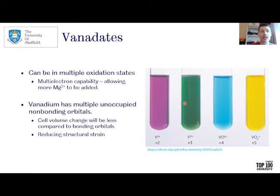Another good oxide option is the vanadate. This is because it can have multiple oxidation states, as you can see here, which allows you to add more magnesium because it's got multi-electron capability. As well as that, it has multiple unoccupied non-bonding orbitals, which means that when, due to an oxidation state change, they are filled with electrons, the change in volume of the whole material is less than if they were bonding orbitals, which will reduce the strain on the material and therefore hopefully extend its life.